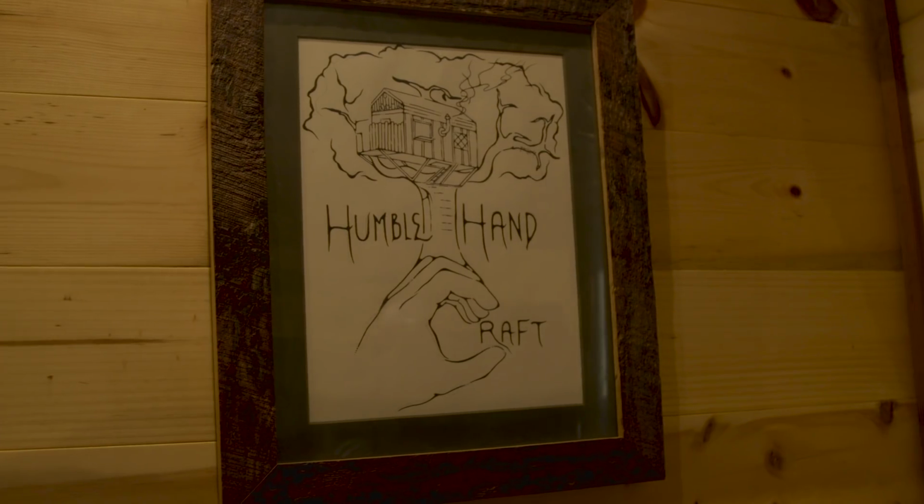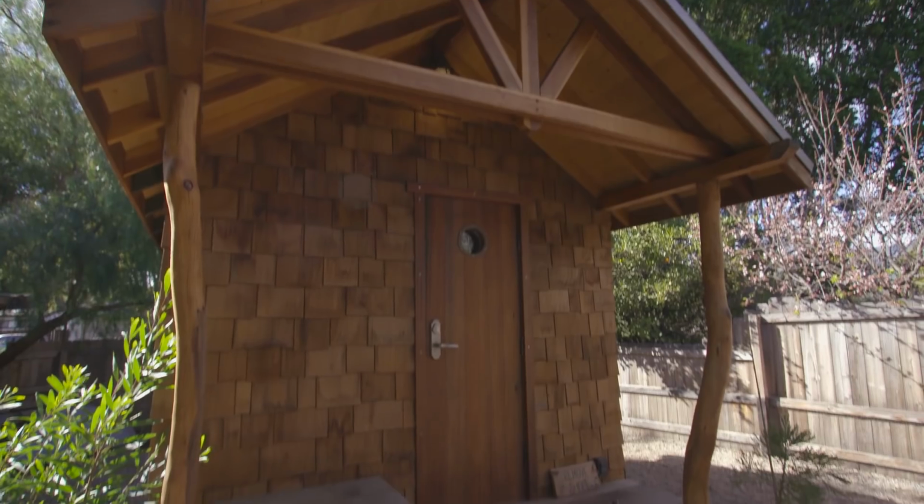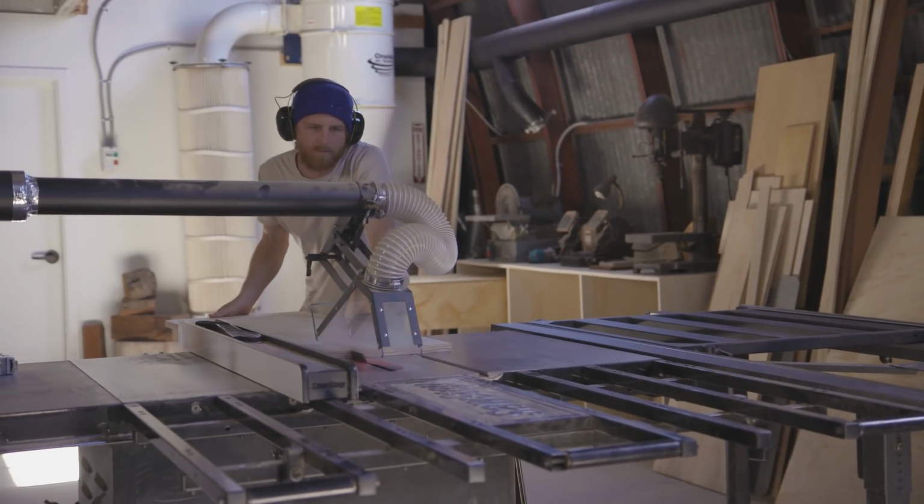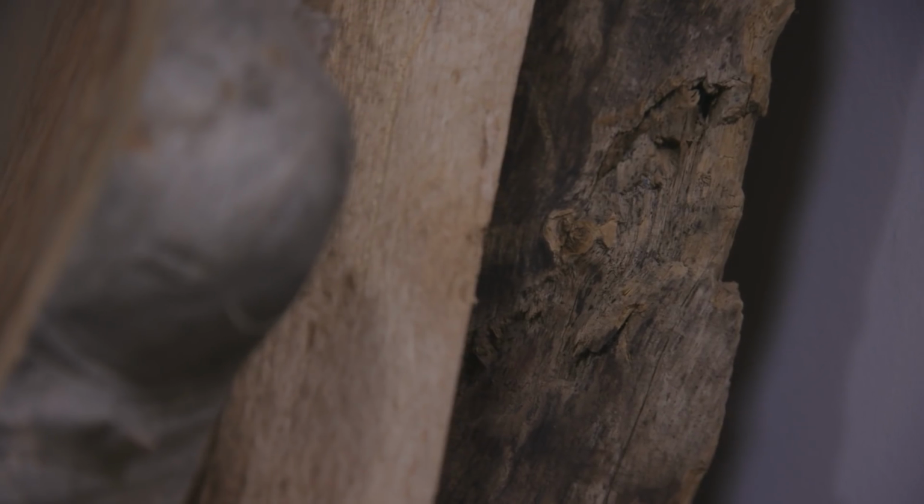I'm Ryan O'Donnell. I own and operate Humble Handcraft. We are going to check out my personal home, the Acorn. It already sounds fun. That's a good name. Yeah, it's as tiny as an acorn, pretty much. So how did you get your start into building tiny homes? I was working as a carpenter on big custom homes, and there was a lot of waste, so I wanted to build something small, more reclaimed materials.